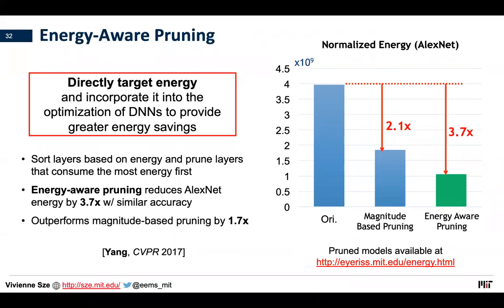So for instance, in the task of pruning, which is removing those weights and setting them to 0, in the past people focused on removing weights that are small based on the magnitude of the weight. You might get 2x, but if you can actually remove the weights that consume the most energy, and factor their energy consumption into the design, then you can achieve much more energy savings. And this is for the same accuracy, right?